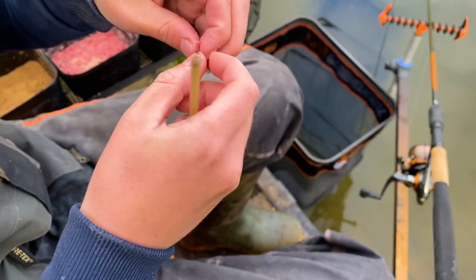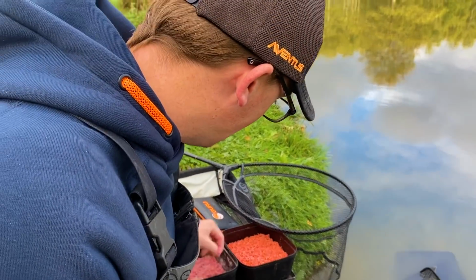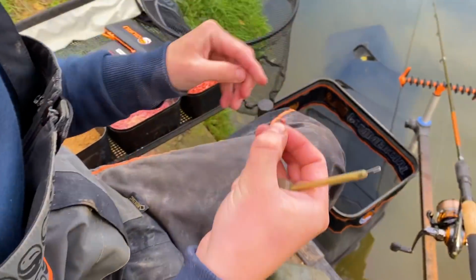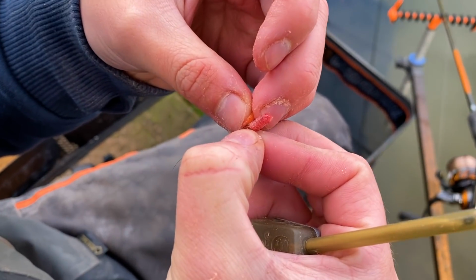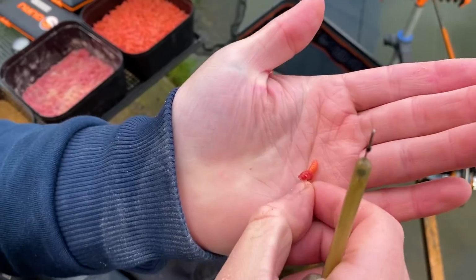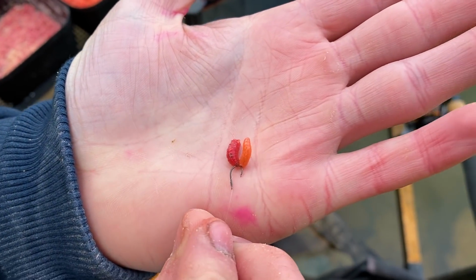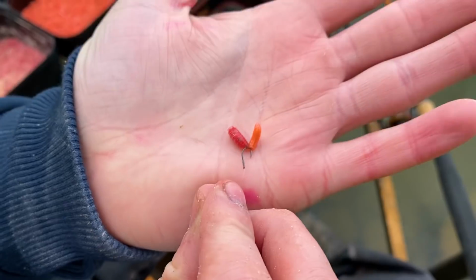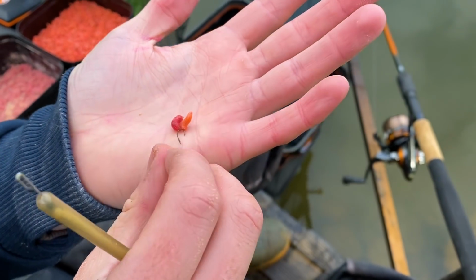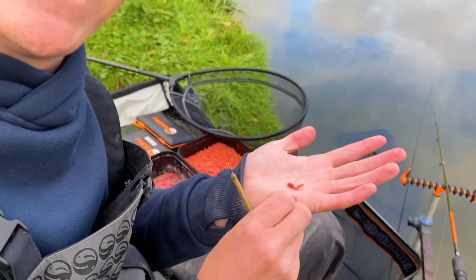So then number three, a maggot and a pinky, a bit of a combination of the two. A bit of the old wombo combo. Is that what it used to be called? A cocktail? That's it. And hook it. There you go, the maggot and pinky cocktail. That looks good, doesn't it? Because you've got the normal big maggot and a bit of orange colour. Another hook bait you can add to your armoury and catch you a few more fish. I like it. Cheers, mate.